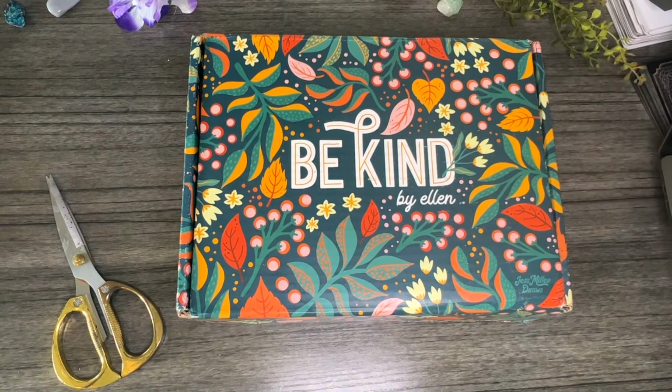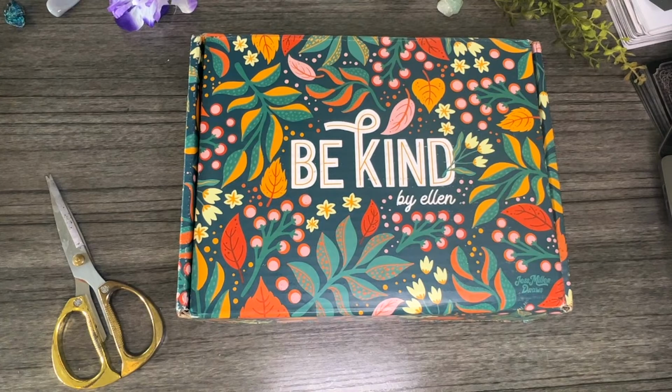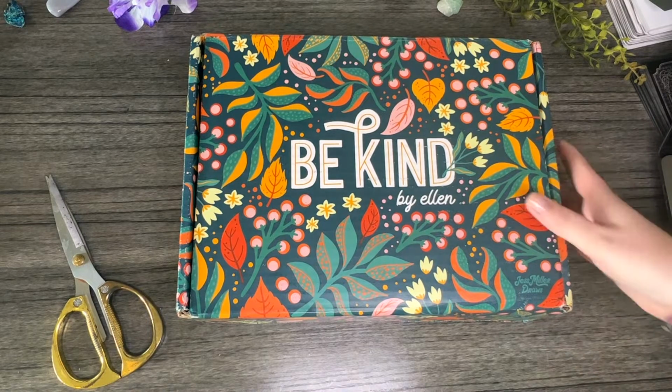As you can see, we're opening up the Be Kind box by Ellen. So this is the fall box. I think it is so cute. You get 7 socially conscious products handpicked by Ellen worth almost $200, and it's $49.49.